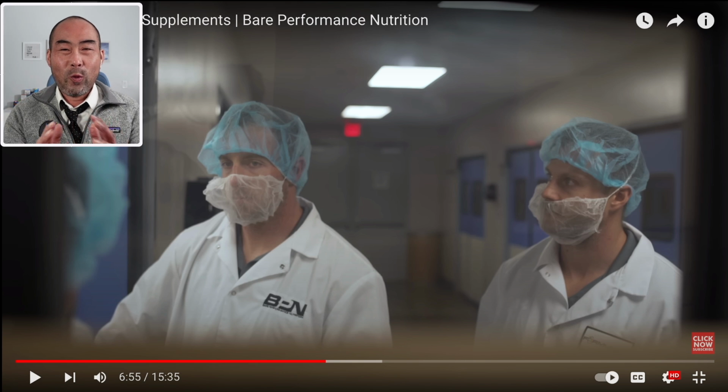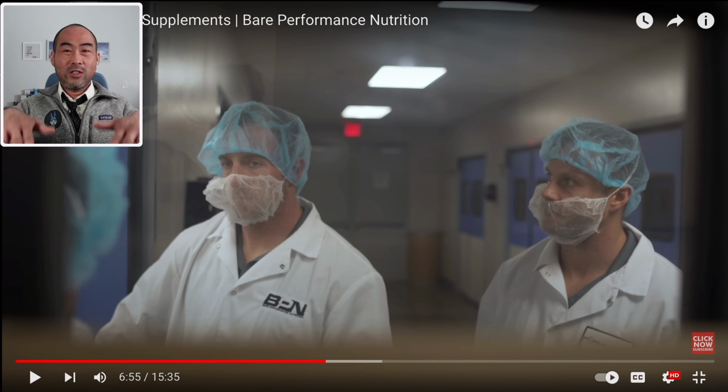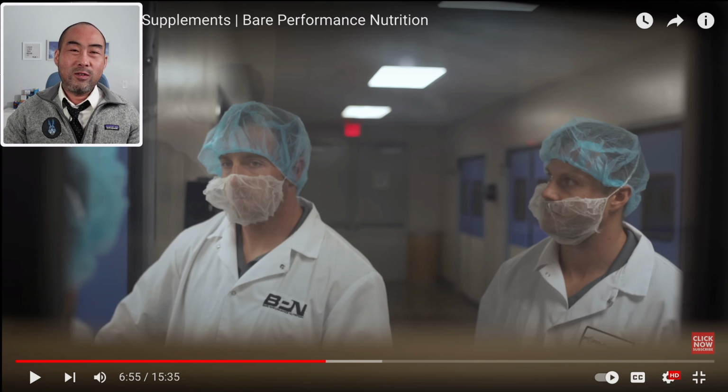Now, here you see them washing their hands manually. There's nothing wrong with that. I've been in some facilities that are really cool. They actually have these little hand tunnels you stick your hands in and it'll wash it for you. Everything is timed, the temperature is right, it washes and dries it for you, and then you stick your foot into this apparatus and it wraps this booty around you.